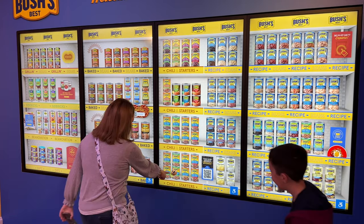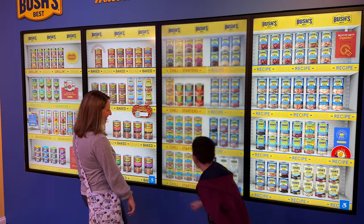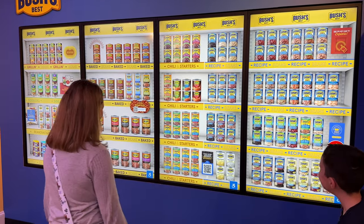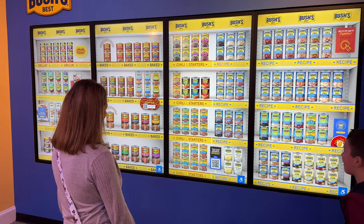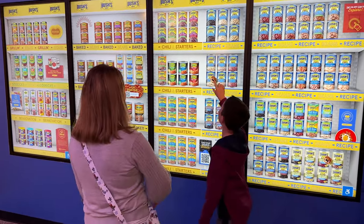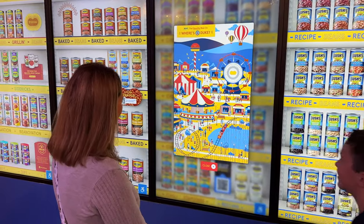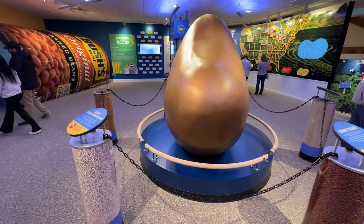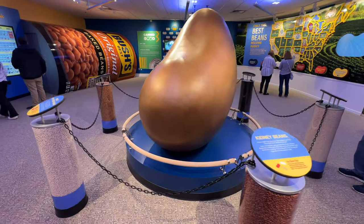So for those who like to cook, you can come get some recipe ideas or try to catch Duke. There he is. Get him. Get him. Get him. Oh no. He got it. All right. Let's see. Can we get him? Waiting for Duke. There he is. Get him. There you go.